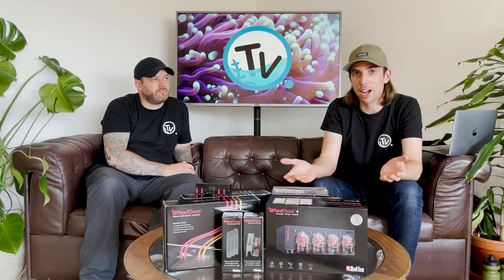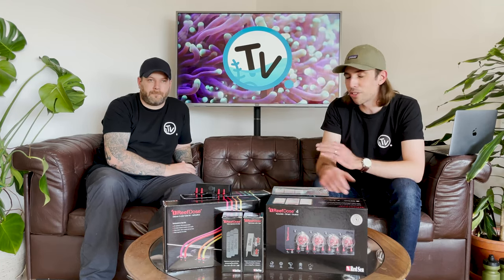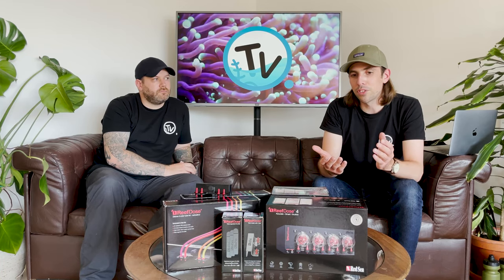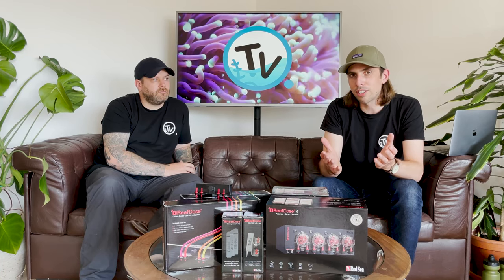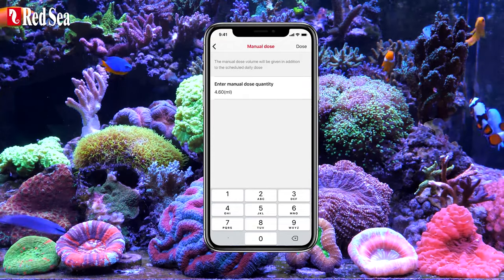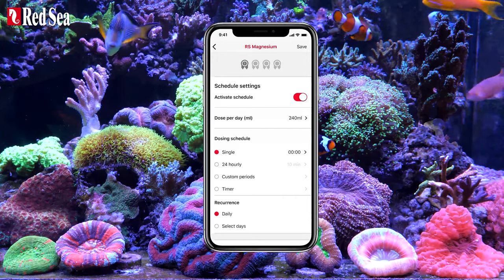And then obviously you can tell the ReefDose how much to dose each channel. And that's obviously a standard feature. But where it becomes quite good is that it's very easy to tell it how often to dose that amount. So you can say single dose, and that's just dump 50 mil of something at a certain time of day.